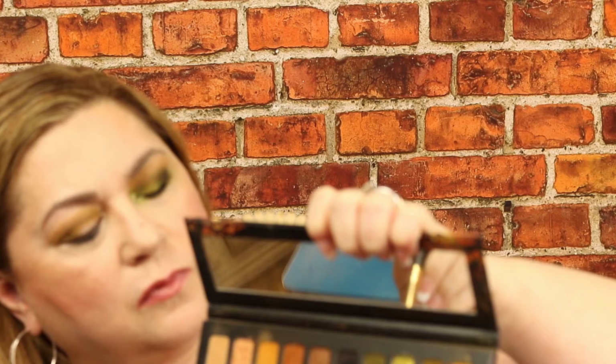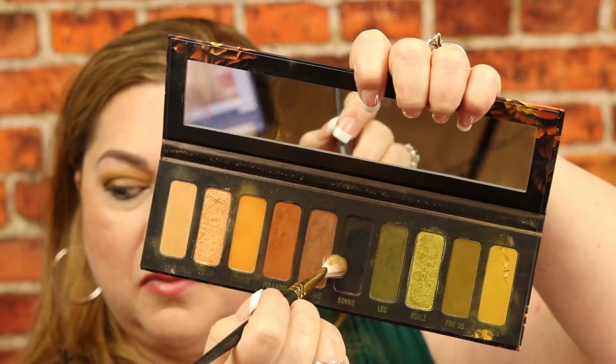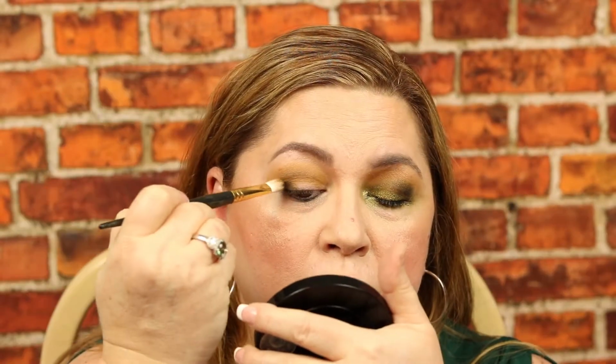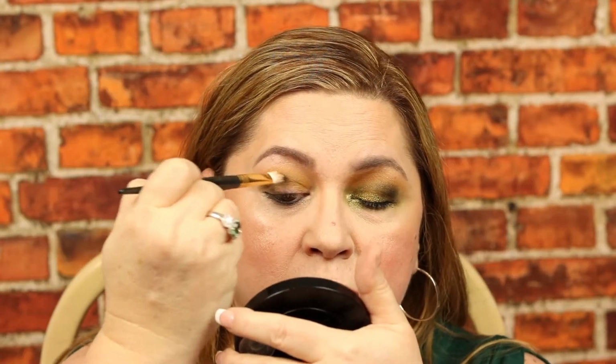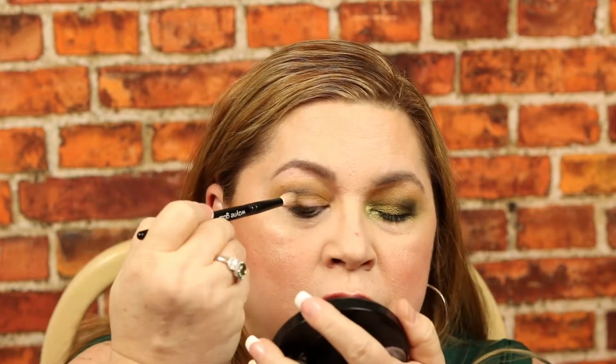Now I decide I want to darken up my outer corner, so I dip into Bonnie, which is a black matte color, and I put too much on my brush, so I dabbed it off, cleaned up my brush, and came back with a clean brush and just blended it in. That's why everyone should have a color switch. Mine is from Sephora by Vera Mona, but you can buy them on Amazon for just as cheap, and it cleans up your brush and you can just change colors without having to wash your brushes so much.